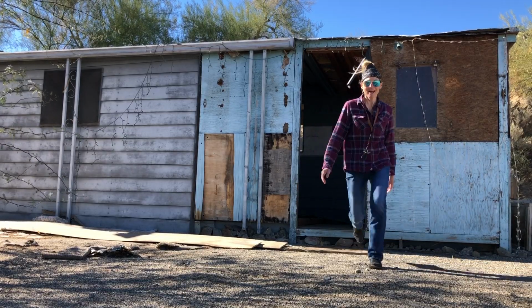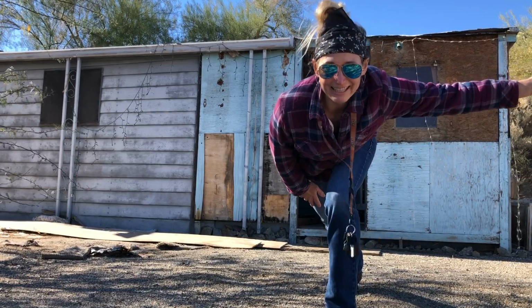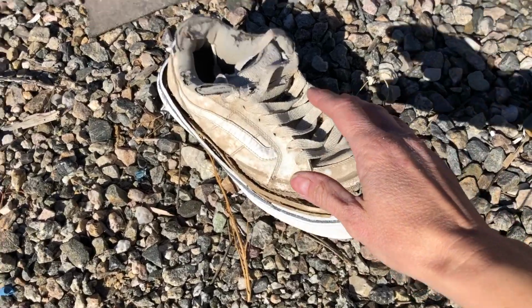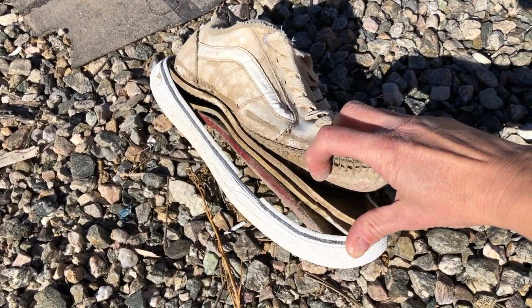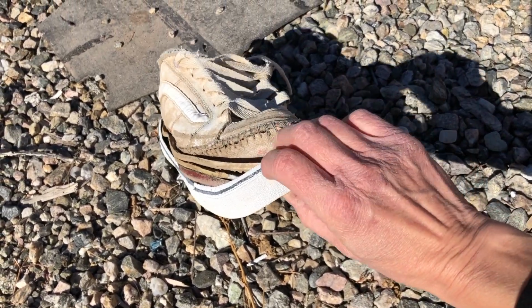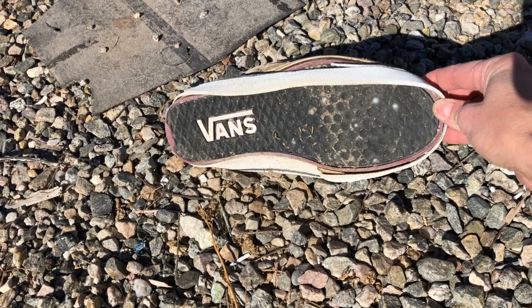It's a shame it's decaying out here in the desert. Well, nothing else exciting in there. Let's move on. These shoes have been sitting out in the sun so long. They're separating. And look at how much whiter the original rubber looks compared to the rest of the shoe. They're a pair of Vans.